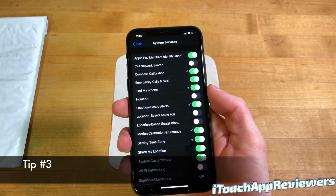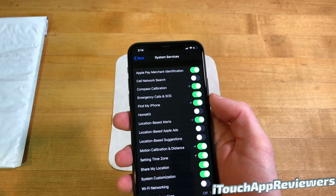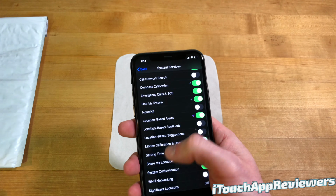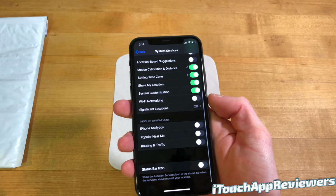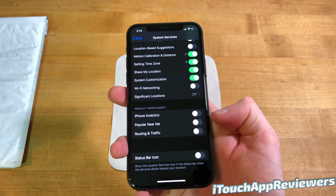So let's revisit this section here. Any of these that you don't use, you should have off. I've turned off Cell Network Search, HomeKit, and Location-Based Apple Ads, of course, should be off. Location-Based Suggestions off. Motion Calibration & Distance, you can leave that on, and Time Zone. Wi-Fi Networking can be turned off. And then all of these Product Improvements, turn those off as well. It's creepy and it will just drain your battery. And I would keep Status Bar Icon off.